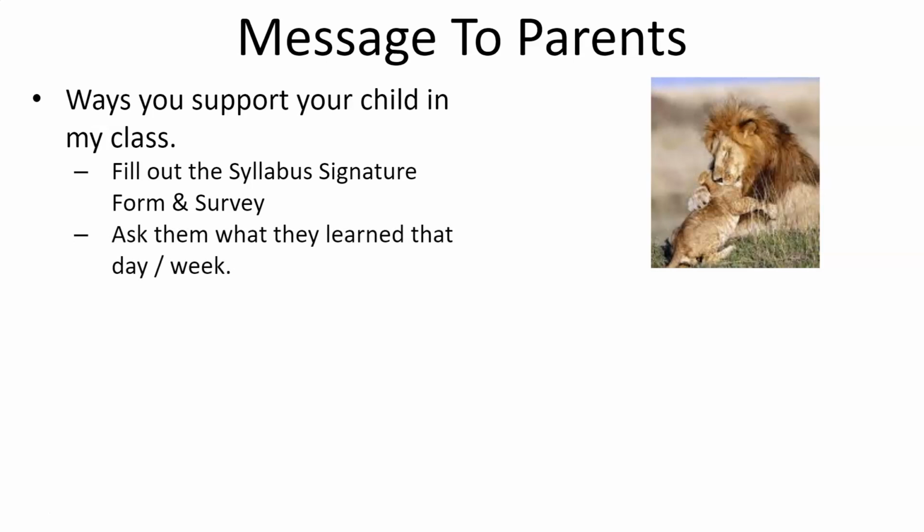Another thing you can do is to ask your child what they have learned that day or that week in their classes. And research shows that when students communicate what they've learned to their family members or friends outside of class, it reinforces their learning and increases their engagement. So just asking them what they learned is helpful.